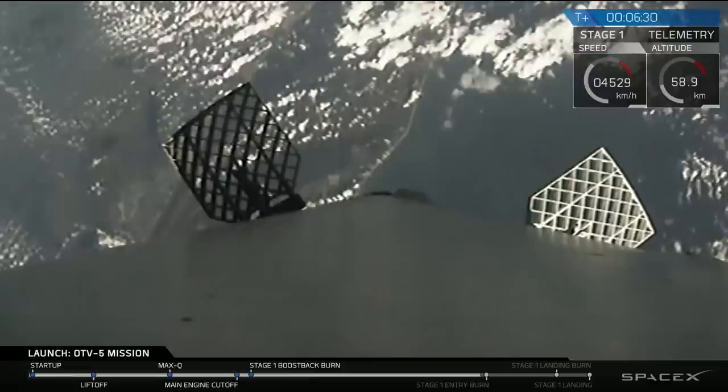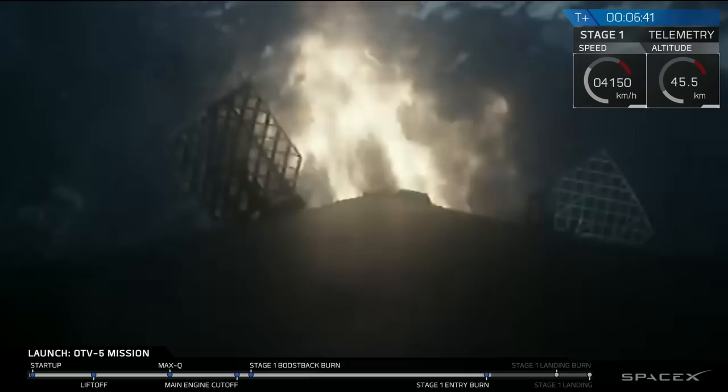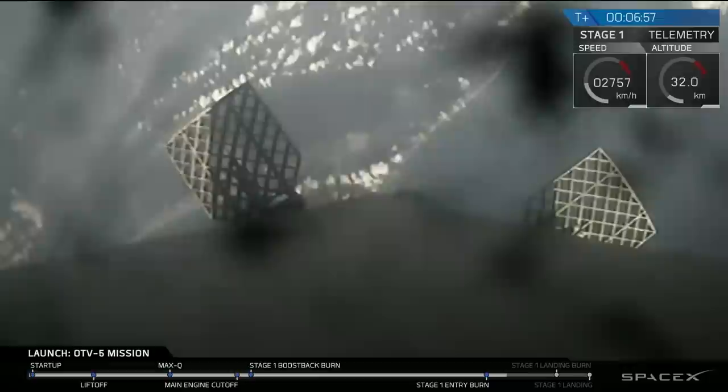Entry startup. There's the re-entry burn. This will last for another 15 seconds or so, rapidly decreasing the entry velocity. Entry burn shut down. Successful conclusion of the re-entry burn.